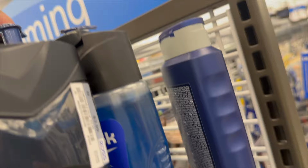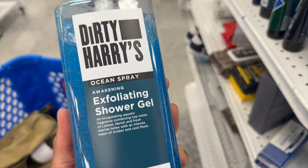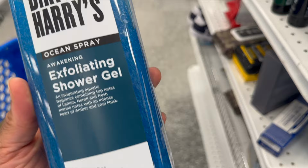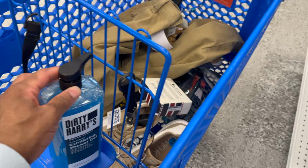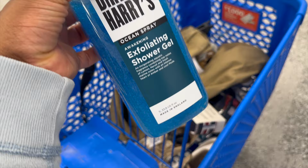What is back here? Dirty Harry's ocean spray. Exfoliating shower gel. $6.99. Ooh. It looked like someone used it. Should I trust it? Don't know. Well, doesn't seem like it's tampered with. Made in England. Ooh. This looks pretty interesting. I wanna try it.